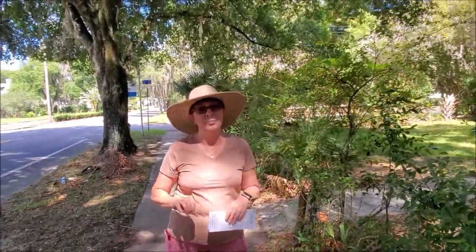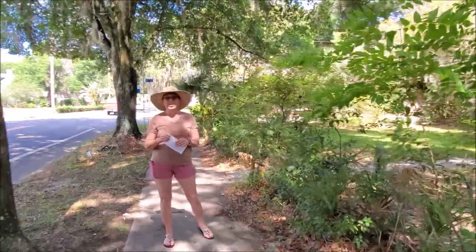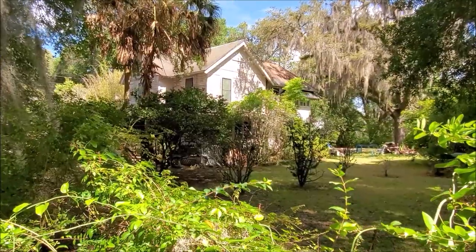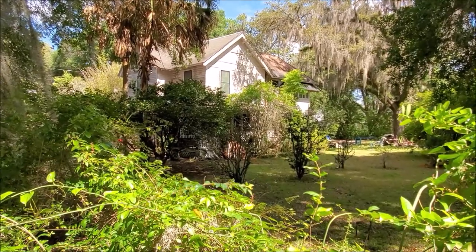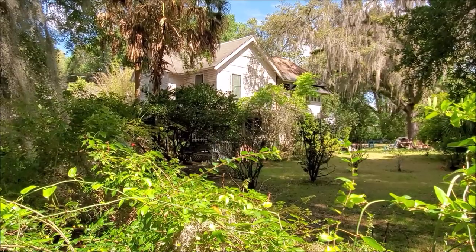Grew up here. Who? Mr. Dayton. He was an attorney here, yes. And that's it right there. You get a view of the side of the house. It's hard to get because there's a lot of trees, but it's here.